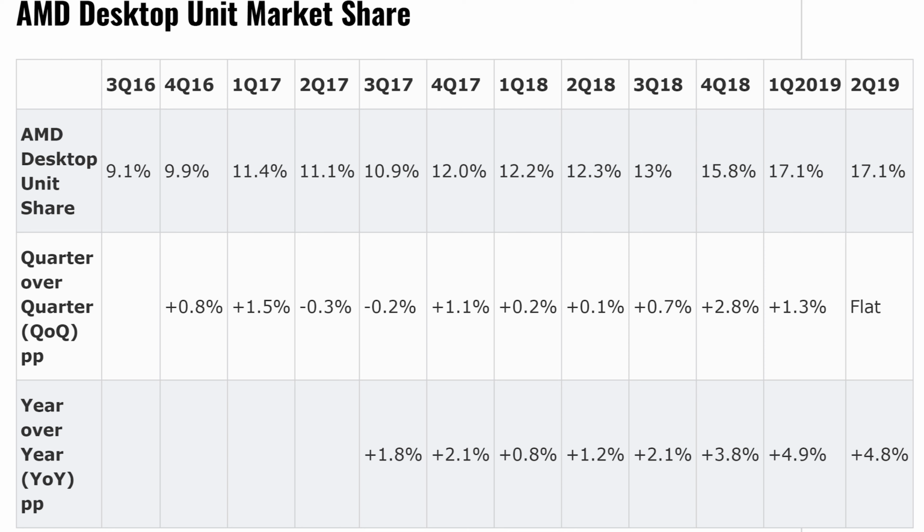As you can see, based on this chart right here, AMD was 9.1% in Q3 of 2016. So they made a resurgence, and they were at the bottom of the barrel when Ryzen launched, but it doesn't look like they're necessarily taking over. However, it doesn't take into consideration Ryzen 3000 at this point.